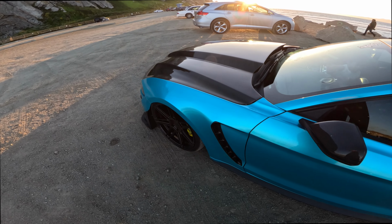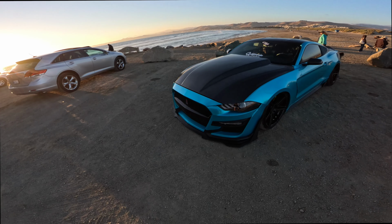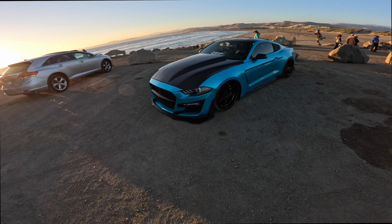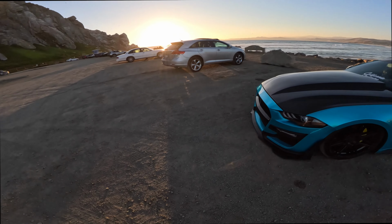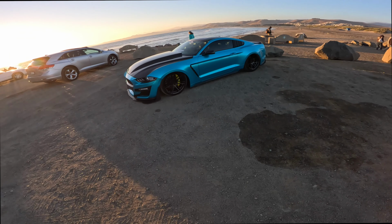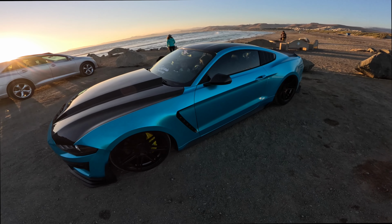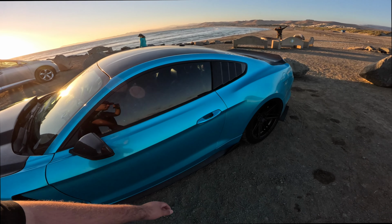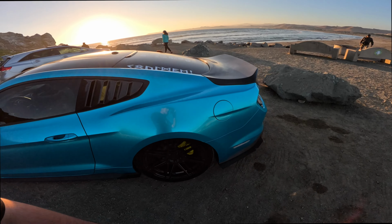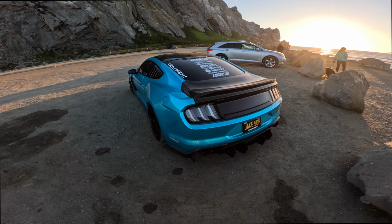So this is why the bagged and boosted 10R80 is the perfect daily. Literally decided on our way back home, just because Morro Bay was on the way. We pretty much made a little detour, got the big old rock behind here. But seriously though, that's how confident I feel in this car, where I can go ahead and have the whole fam in here. Literally decide to make detours, head out, just enjoy some views, because this is what we're doing right now, just enjoying the sunset.